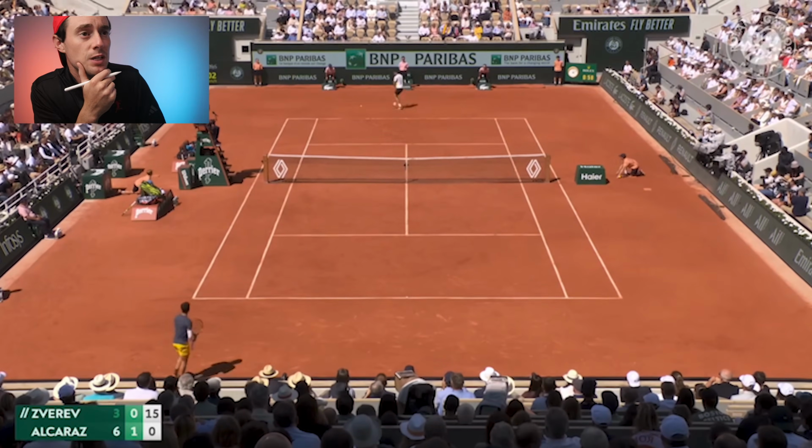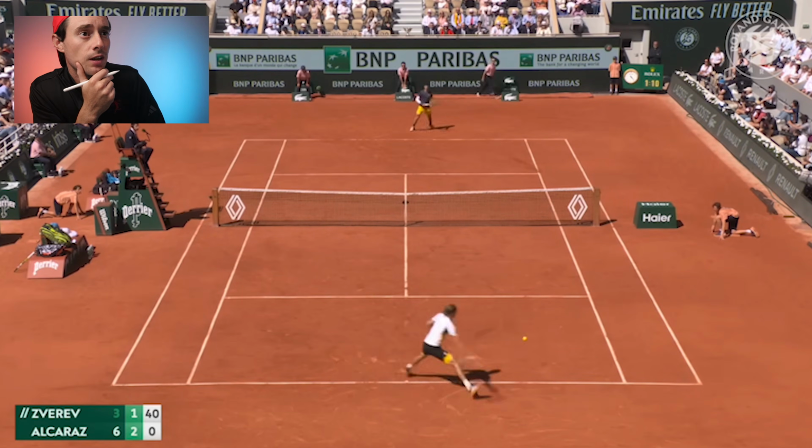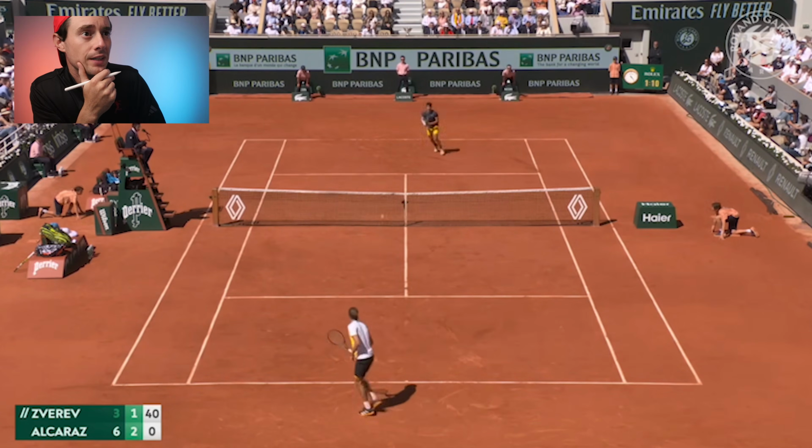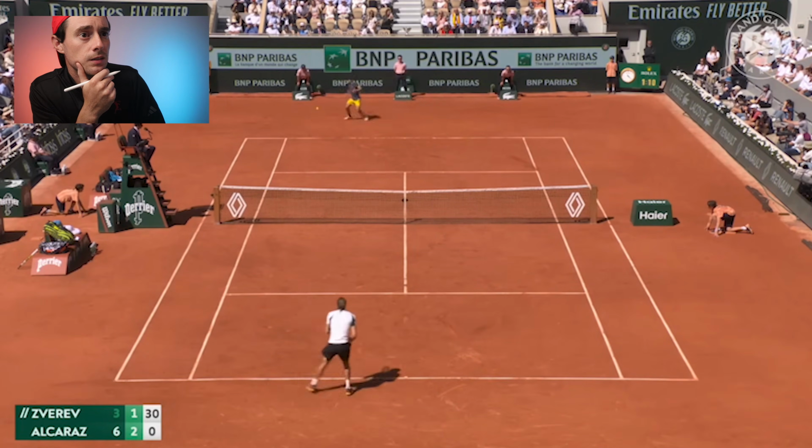Wow, you see how deep he's pushing Carlos? Like, he is so far back in the court. Interesting to see Carlos's return stand so far back. I should have made that. Those are the three-ball points. I'm going to watch that back like 50 more times, analyze the pattern, figure out what's going on. Looking forward to reporting on it later this week when I drop my full analysis.